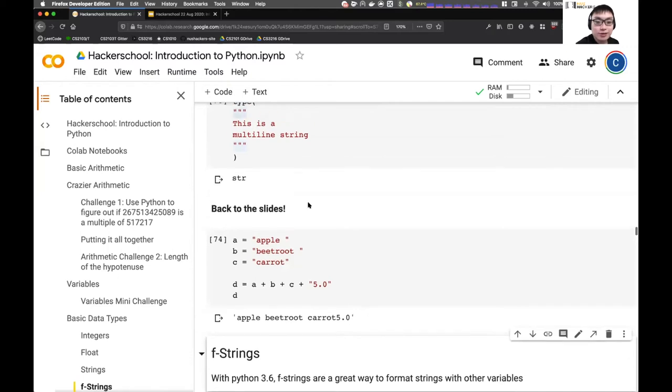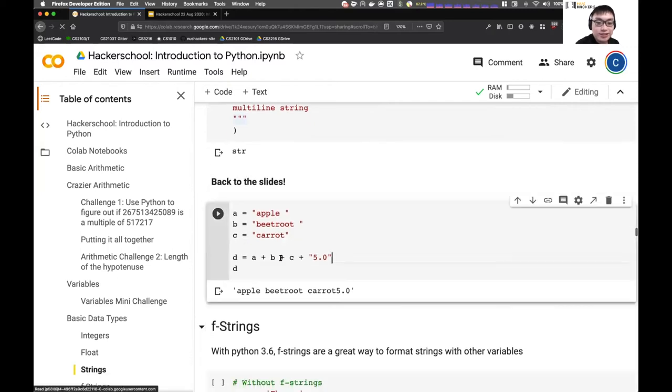Okay, so it sort of just turns this into a string and adds it to the end. So now 5.0 is here.